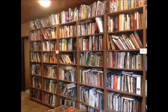I love that house. It is 10 bedrooms that go on forever and ever. And if you follow my Instagram feed, you'll have seen the picture of the bookshelf full of cookbooks.